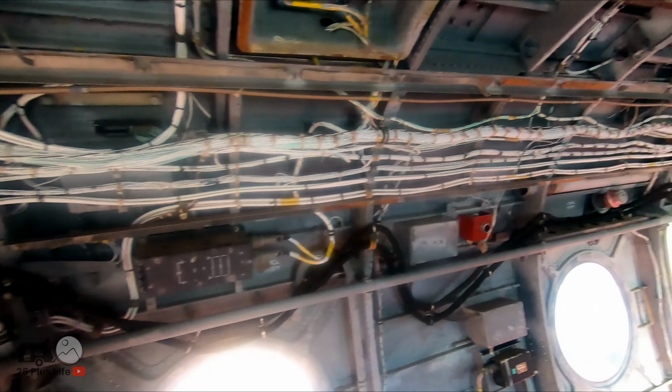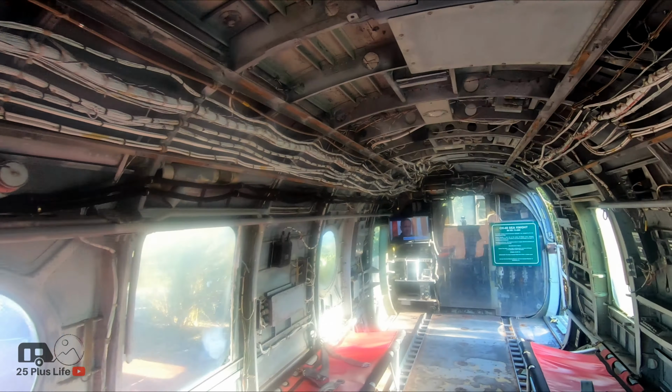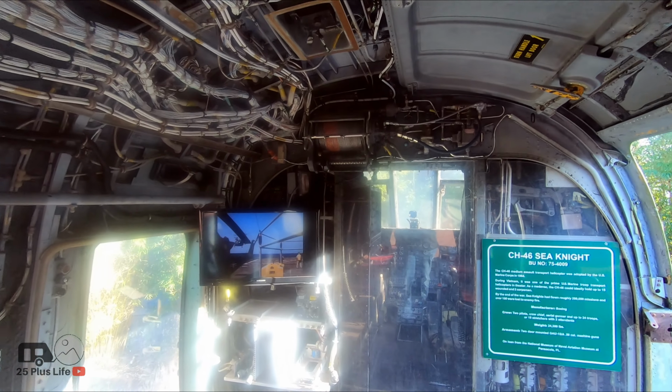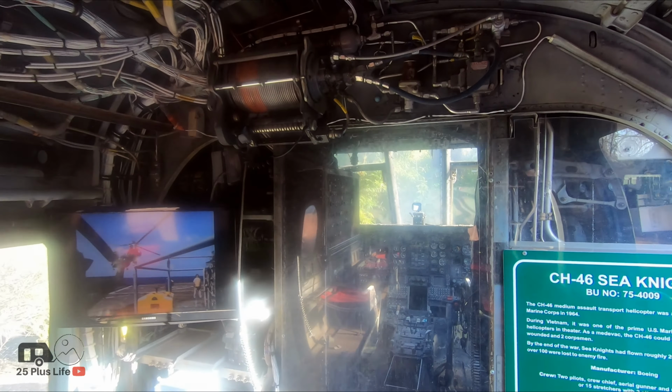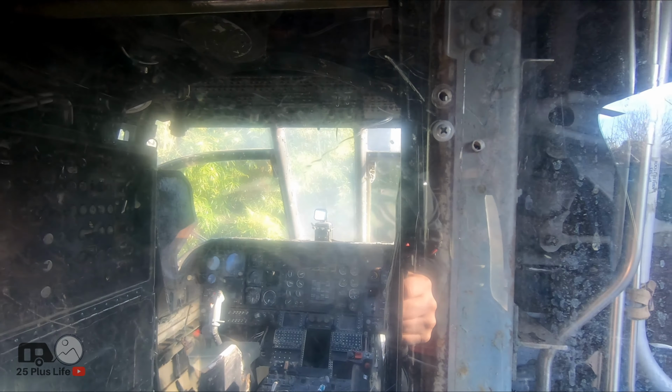Bureau number 154009, which is Yankee Romeo 29, which is the one you have out here on display. My impression of flying it in 1968 was that we did about 40% troops, 40% resupply, another 10% would have been doing.